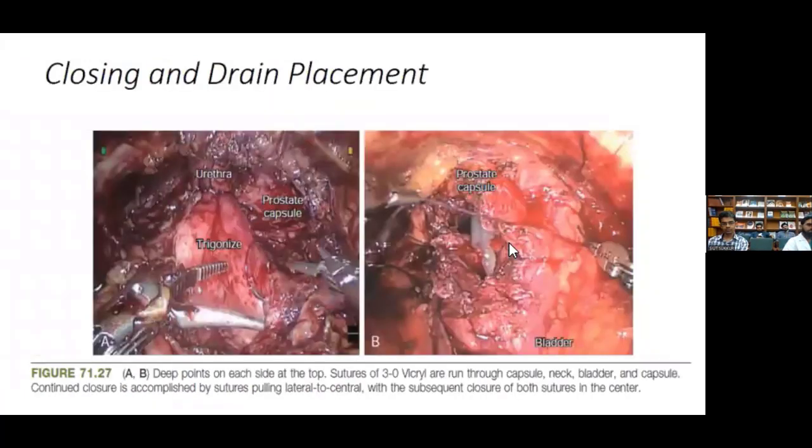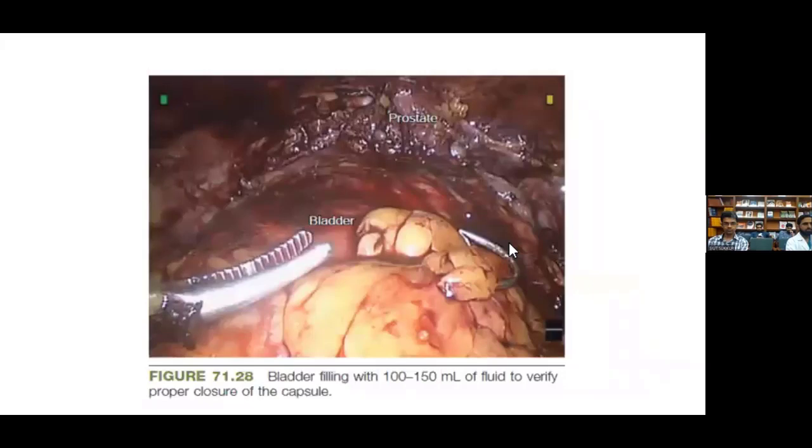So, after reversal of anesthesia and hemostasis, closing can be done by taking suture on the lateral sides through the capsule, bladder neck and capsule. The continuous closure is accomplished by pulling the suture lateral to central, with subsequent closure of both sutures in the center, making it watertight. Watertight closure can be confirmed by filling the bladder with 100 to 150 ml fluid and seeing if there is any leakage. Then we can put a closed suction drain, like a Jackson-Pratt drain, not over the suture line but beside it. That will guide if there is any leakage.